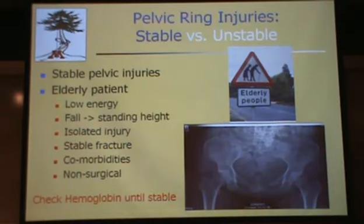However, the biggest issue is going to be the comorbidities with regards to the medical aspect that needs to be taken care of. The one thing to be really alarmed about is I would recommend checking the hemoglobin initially when they come in and then probably about 6 hours later until it's stable. A lot of times the elderly patient will have sclerotic vessels, so they will tear a little bit of that and they have a tendency to bleed.